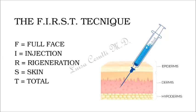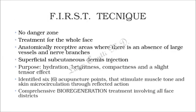The FIRST technique: F, full face; I, injection; R, regeneration; S, skin; T, total. Why use the FIRST technique? No danger zone, treatment for the whole face. Anatomic receptive areas where there is an absence of large vessels and nerve branches. Superficial subcutaneous dermis injection, for hydration, brightness, compactness, and a slight tensor effect.